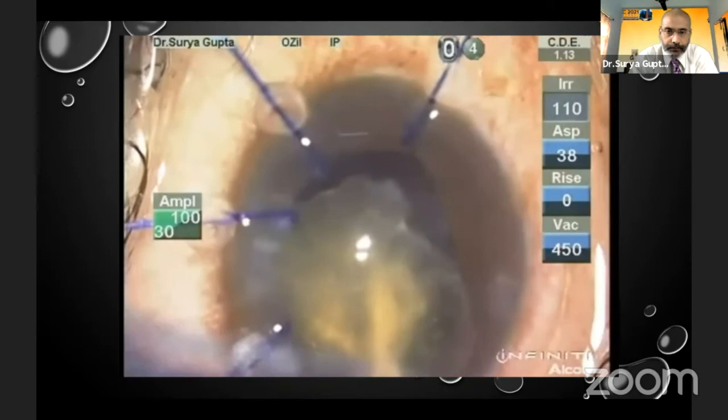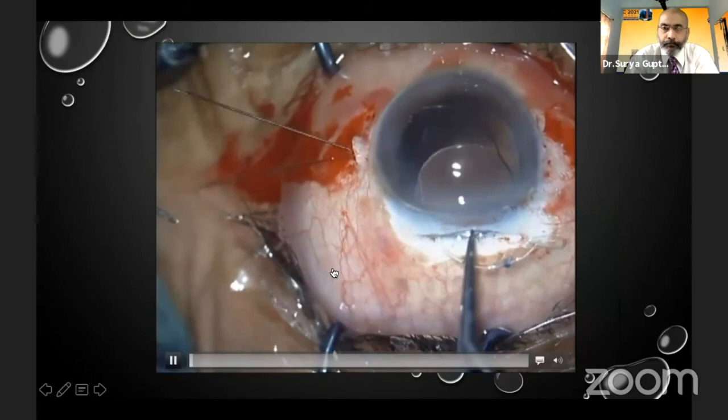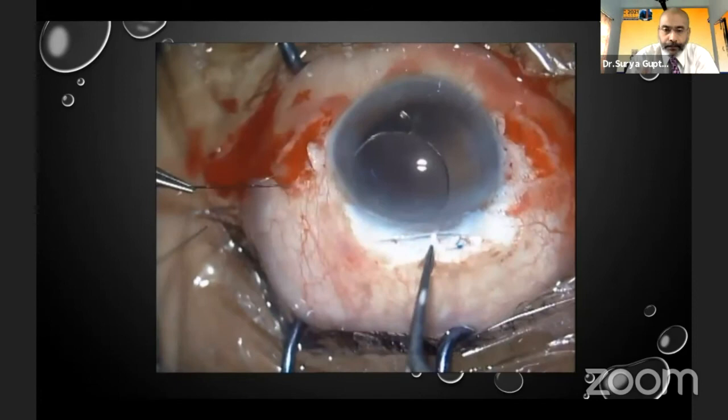This is a case where we had done a very good anterior vitrectomy in a traumatic case. There was no capsule here. So we planned implantation of a scleral fixated IOL with the help of sutures. Now, again, the mistake I had made here is I don't have any sort of posterior chamber irrigation here. Now, the problem it causes is a lot of hypotony whenever I'm putting any instrument inside the eye because the water leaks out.